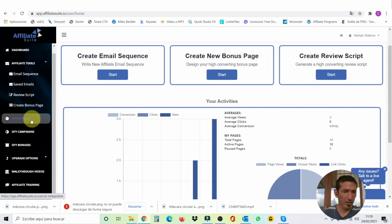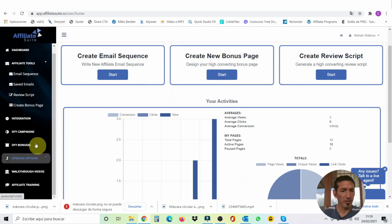You also have integration, for example if you want to integrate an autoresponder. You have done-for-you campaigns, done-for-you bonuses, which you can use in your bonus pages. You have the upgrade options in case you didn't do it when you bought it. Then you have the walkthrough videos, which are a series of tutorials that are going to show you how this works. And you have affiliate training in case you want to become a better affiliate.